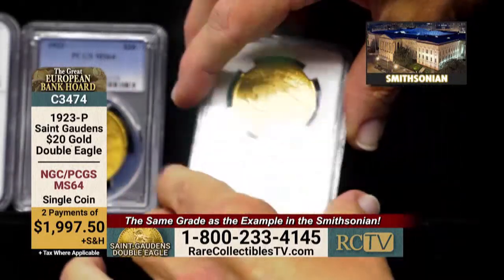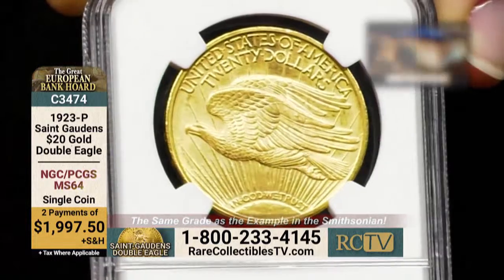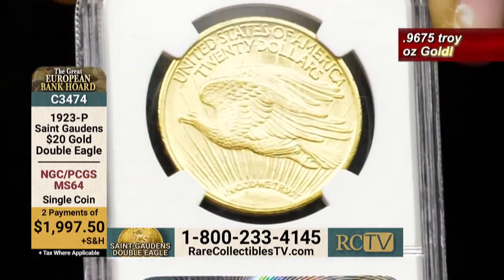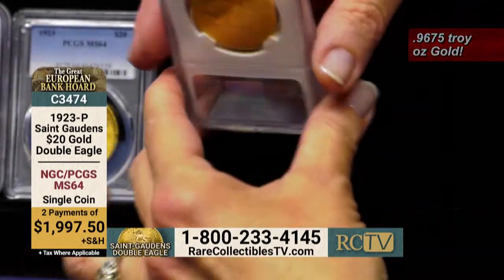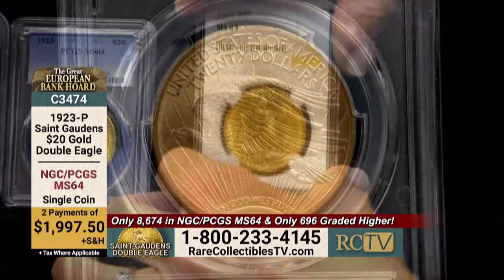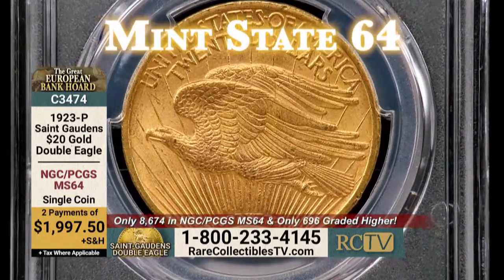Well preserved, with nearly a full ounce of gold, with so few marks, almost as if they were struck, ejected from the press, and before they fell into the bin, it's like you caught them on a velvet pillow, and then you preserved them since 1923 for this last 100 years. An offer like this rarely comes around.